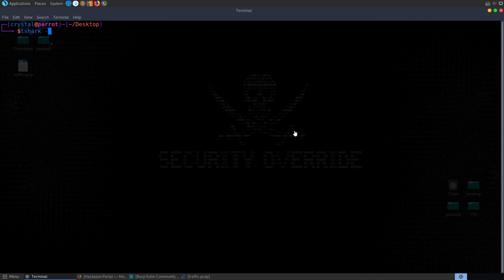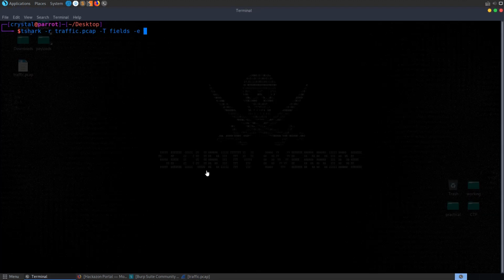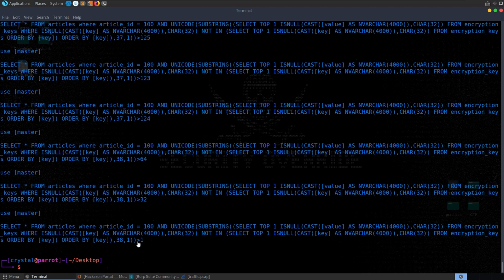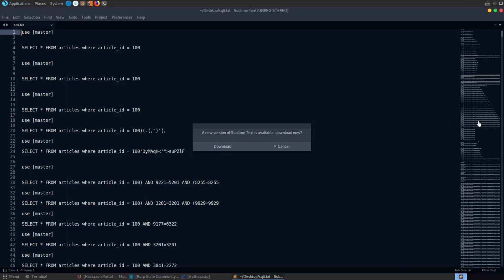So we might want to run tshark -r traffic to read in the traffic PCAP, and then we'll extract some fields. So we'll do -T fields, and the field we want to extract is this tabular data stream query. So I'm going to do tds.query, and you can see we're printing out these different SQL statements so that we can analyze this a little bit better. So let me send this to sqli.txt.